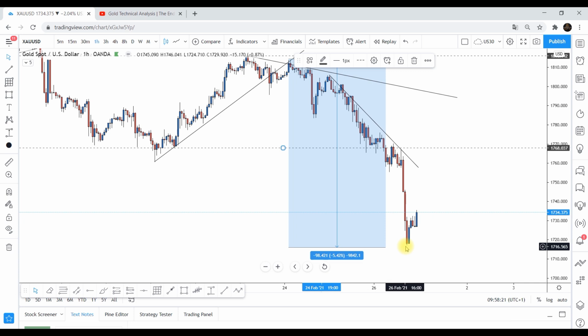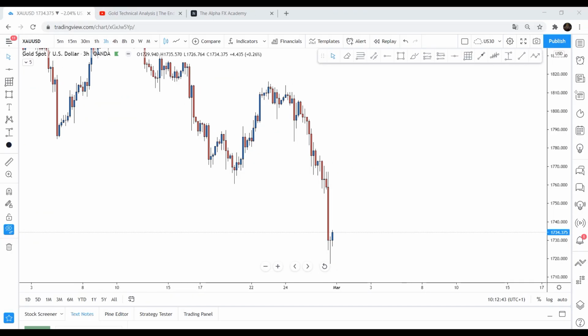And okay, we analyzed what happened this week, but you're here because you want to find out what to do next and how to trade next week on the market. So let me explain. Let's start with looking at the technical analysis and the chart of what's happening with gold.